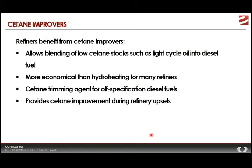And you can do it in a more economical fashion than simply chemical hydrotreating, like some refiners have to do. It also enables you to better weather what they call refinery upsets, because refineries do close down. Refineries do have equipment problems. They have things that cause them not to be able to produce every kind of fuel all the time. And having a cetane number improver is basically an essential element of the refiner's portfolio that they will use to produce what they need to produce.